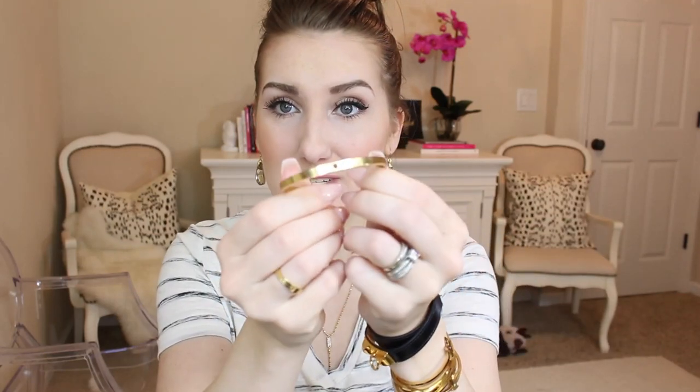You guys know, like months back I talked about my locket cuff that she did in Olivia's birthstone, which is a garnet. It's really super gorgeous. These are 18 karat gold plated. So she made a few more for me. I love them so much. She made one in a ruby, which is my birthstone.